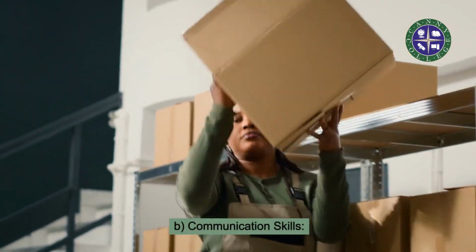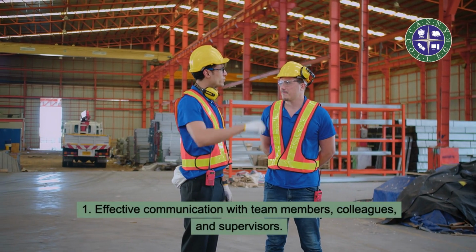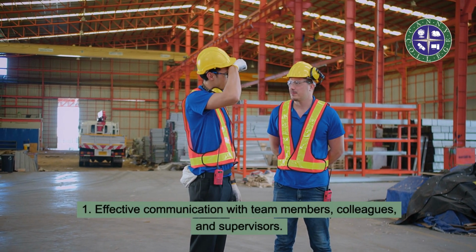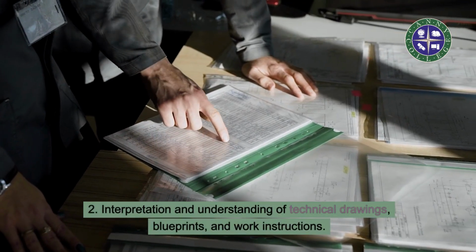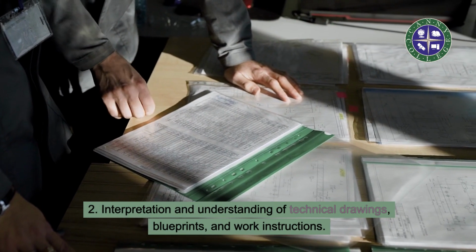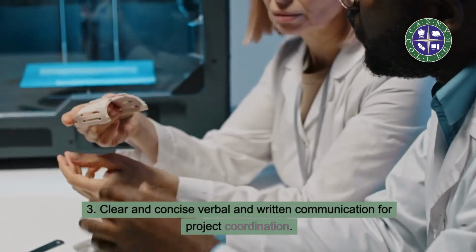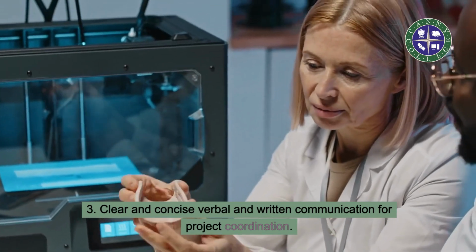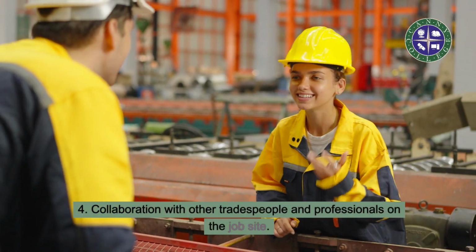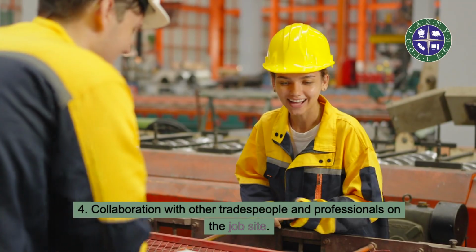B. Communication skills. 1. Effective communication with team members, colleagues, and supervisors. 2. Interpretation and understanding of technical drawings, blueprints, and work instructions. 3. Clear and concise verbal and written communication for project coordination. 4. Collaboration with other tradespeople and professionals on the job site.